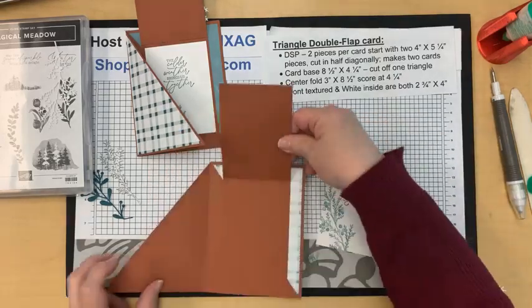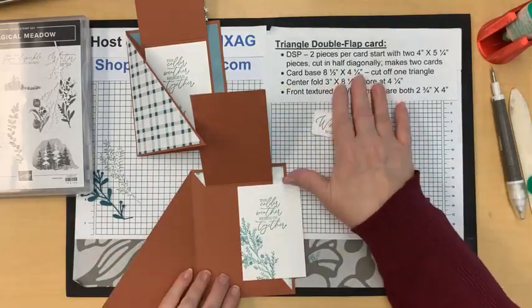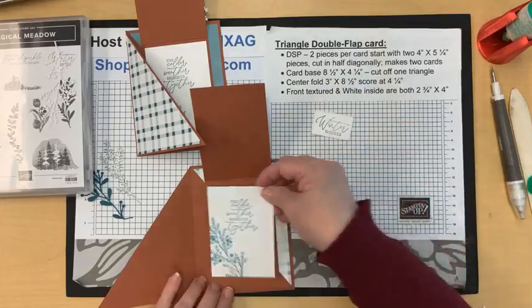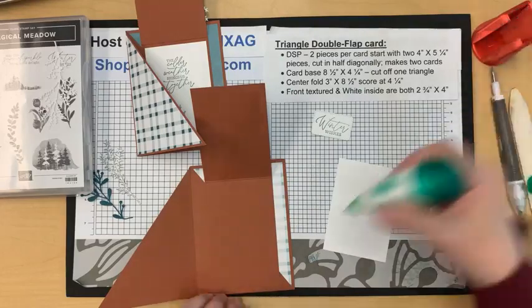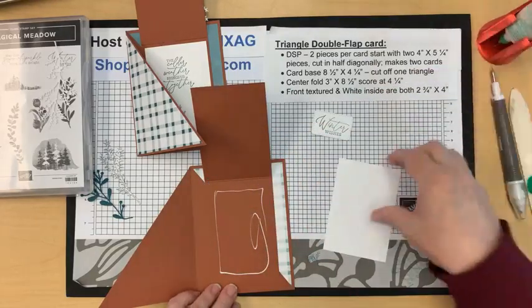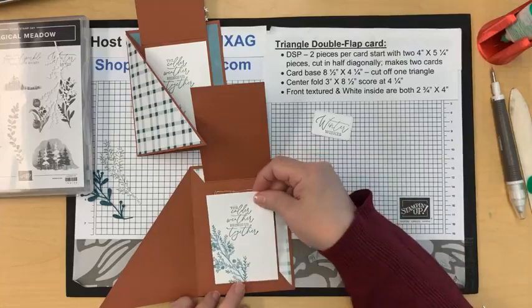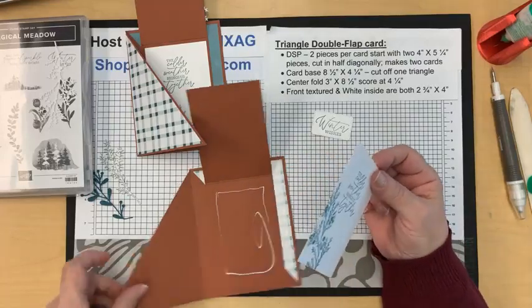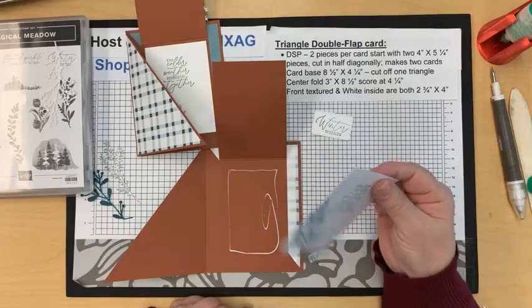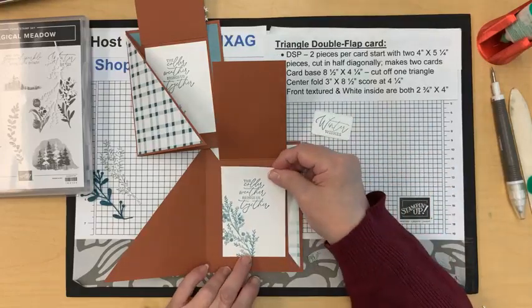So this will go inside, and this is the same measurement. So both front textured and white insides, these are 2 3/4 by 4. So actually I don't need to turn that on that side. I can tell my parameters here. Sometimes the reason I do this, some people think it's crazy, but I'm not holding a glued piece then. My fingers do not get as gluey.